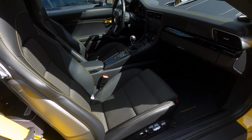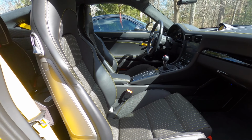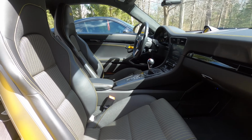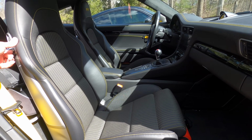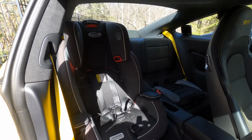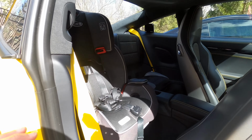And now on the inside of this 911, again, everything is leather appointed. It comes from the factory like this. You've got extended leather here. It's a very luxurious and sporty place to be in. We've got these optional 18-way seats. And the best thing about this car is that it's got back seats that I use to hold my kids. I've got my baby seat here, I've got my booster over there, and my kids love riding in this car.